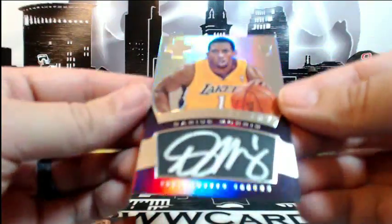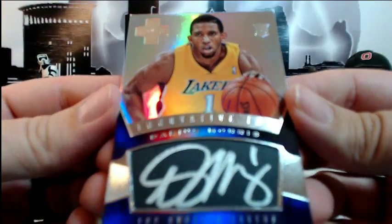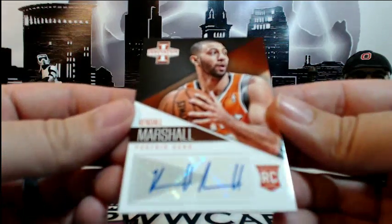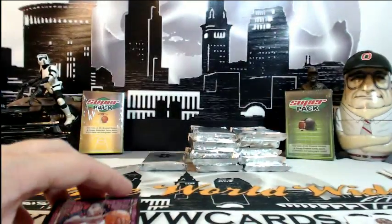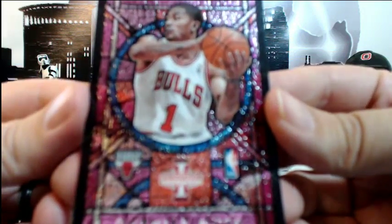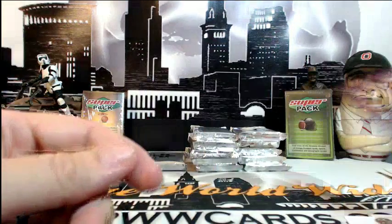And then we have another auto for the Lakers. This is Darius Morris, rookie auto for the Lakers. Ginger. Then we have a Kendall Marshall for the Phoenix Suns, another Phoenix Suns hit. This one's rookie auto, not numbered. Kendall Marshall going to Phoenix, Christopher P. And then we have another stained glass. This one is Derrick Rose for the Chicago Bulls. Chicago is Jesse J. Congratulations, Jesse.